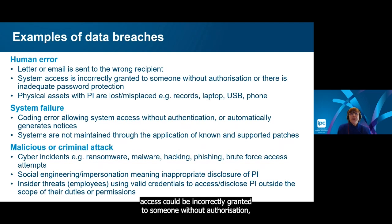System access could be incorrectly granted to someone without authorization, or there could be inadequate password protection that allows a system to be accessed. And of course, physical assets could be misplaced, as I've just discussed. In terms of system failure, there could be a coding error allowing system access without authentication, or systems may not be fully maintained through the application of known and supported patches.